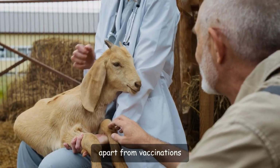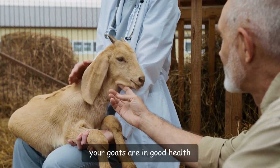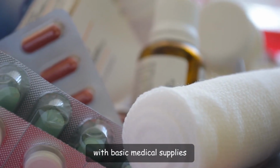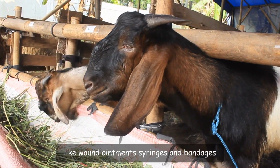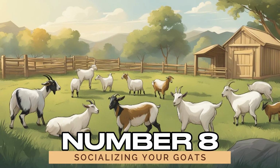Apart from vaccinations, regular checkups with a vet will ensure your goats are in good health. It's also wise to have a first aid kit on hand with basic medical supplies like wound ointments, syringes, and bandages. Number 8. Socializing your goats.